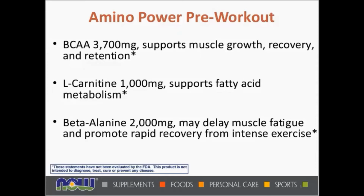This supports the circulation. Be aware, though, that this may cause a flushing effect similar to niacin. We do have a caution on our label as well, so do make sure the customer is aware of that, because if they take it home and they're not aware of that possible flushing, they may think that they're having a negative reaction to it. So this will generally subside after several uses, though.